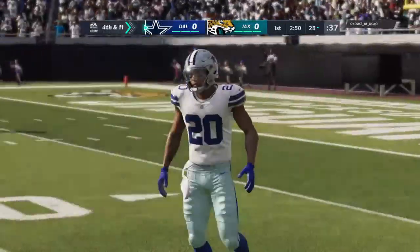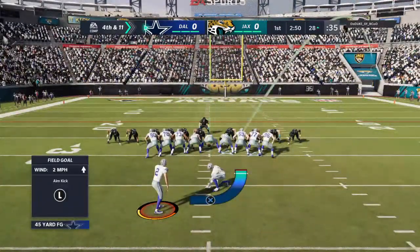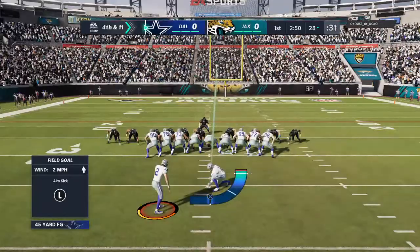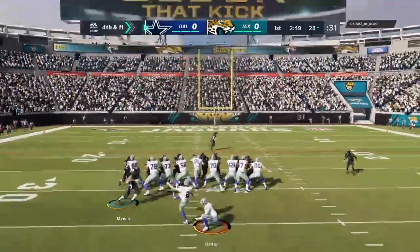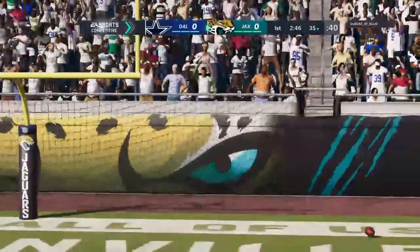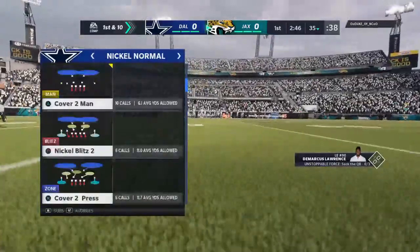4th down. Has to be a little bit of frustration there. Back-to-back incompletions. Receivers blanketed on both attempts, this time on 3rd down. A 45-yard attempt. And this is no good. Close but no cigar, just wide right. And this will remain a scoreless game.